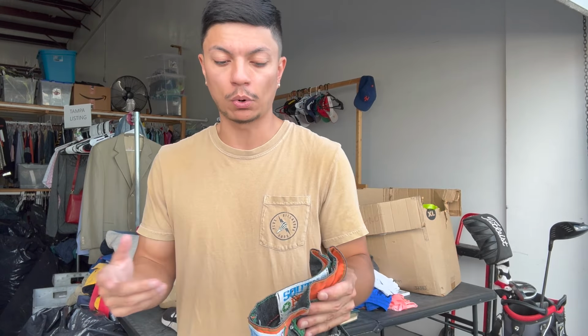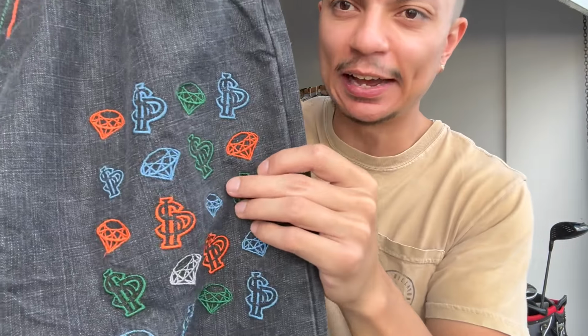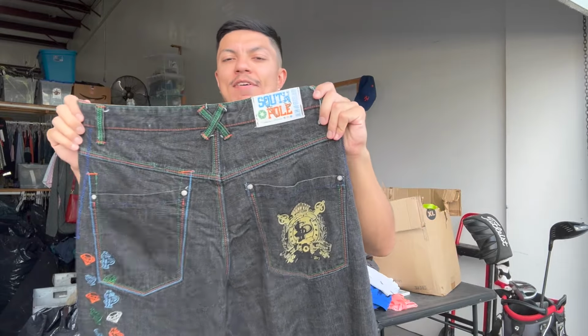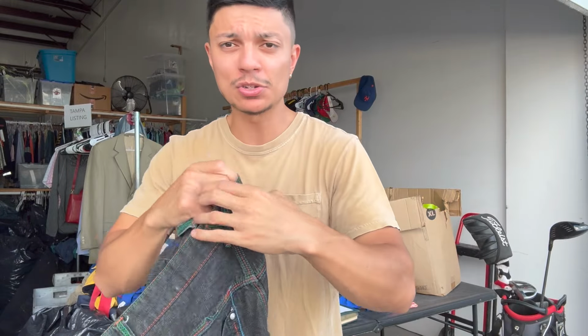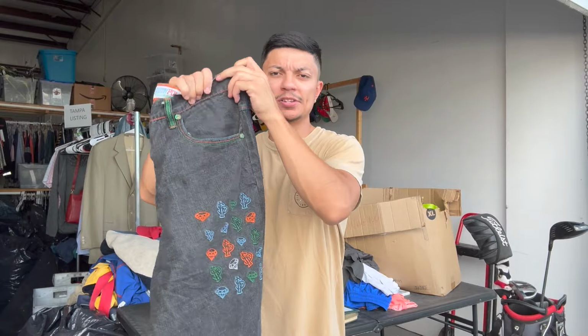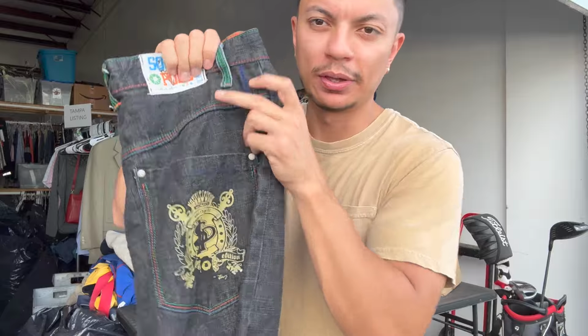A lot of the items we end up getting today, we only paid $1 a piece for. So these are some super sick South Pole wide leg with a sick diamond and money sign embroidery on the front. These should do very, very, very well on eBay. Super stoked about getting these. They're also a great size 36. They're not a 40 plus, which the bigger sizes are usually a little bit harder to sell, but this here should do absolutely amazing on eBay.